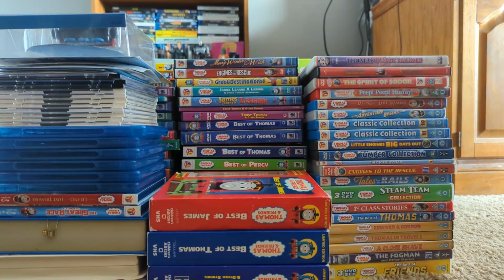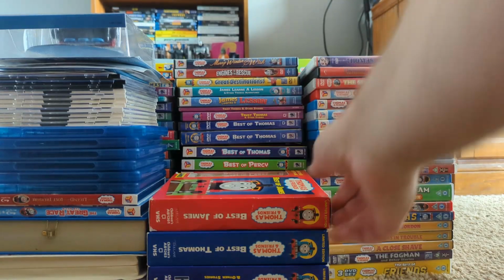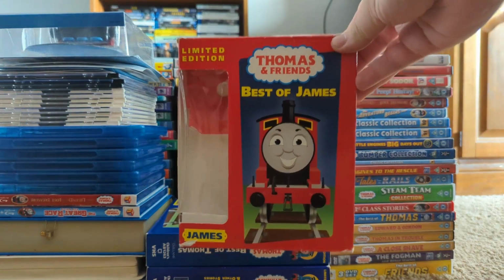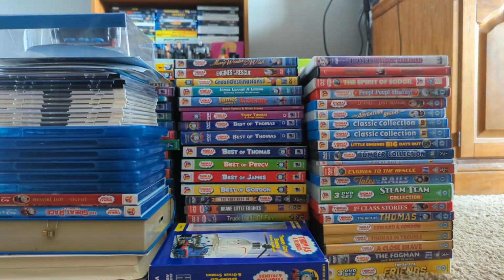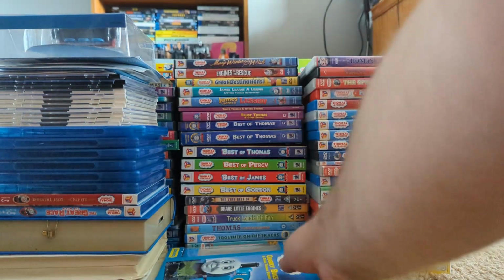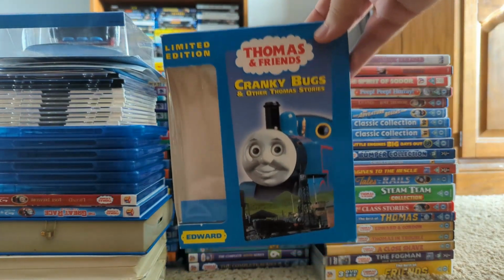Now these are very familiar to me, these other Wooden Train bonus packs down here. These used to belong to my grandparents, and then they gave them to me because they didn't need them anymore. We have Best of James, appropriately came with James. Best of Thomas came with Henry. Thomas Gets Bumped came with Mike. And Cranky Bugs came with Edward.